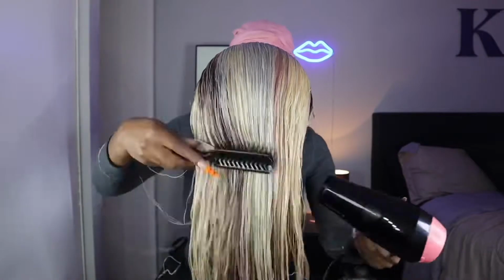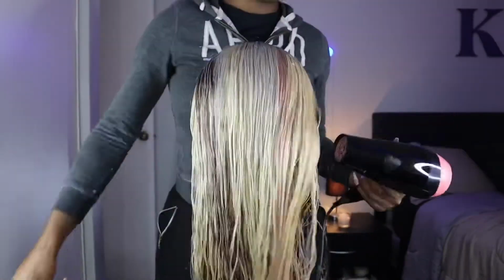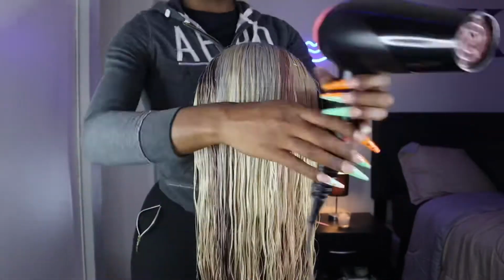And now we're in the blow drying stages. We'll start blow drying the hair so we can start prepping it for straightening.